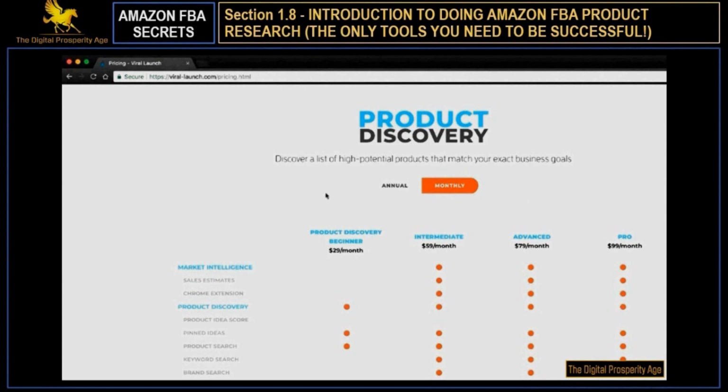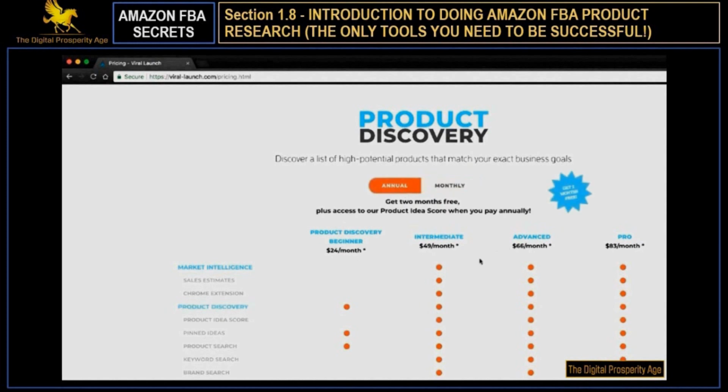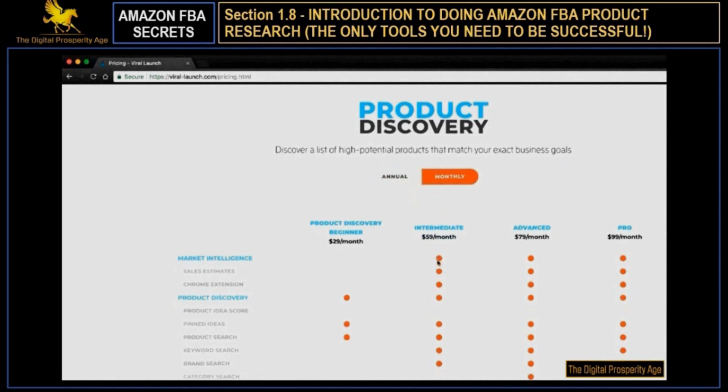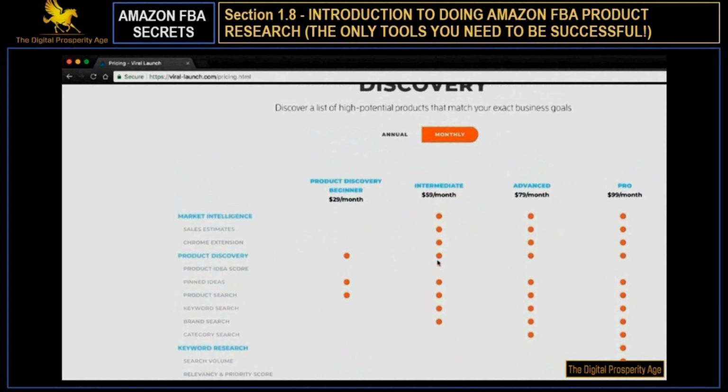The main tools that we are going to be using for Amazon FBA product research are called market intelligence and product discovery. We see that for $59 a month, you can get product discovery. If you pay annually, you can get market intelligence, sales estimates, the Chrome extension, and product discovery. You can get all of this for $49 a month if you pay annually, or $59 a month if you pay monthly. And for our purposes, guys, all we need are these first two.